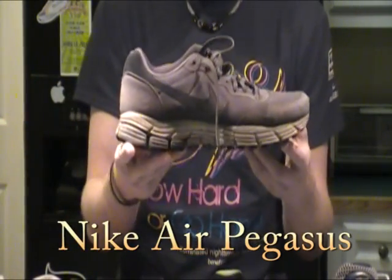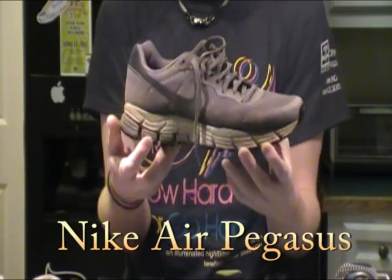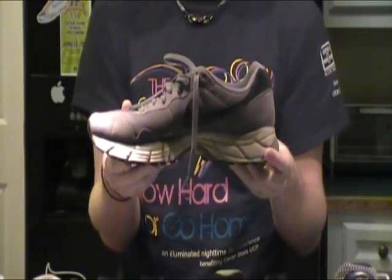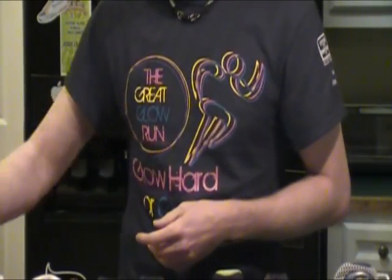This is a shoe that kind of started it all for me as far as running. Most of my PRs are also held in this shoe. That's why this shoe looks kind of bad. This is one of the oldest running shoes I've hung on to. I've donated a lot of them, but the Pegasus holds a little bit of sentimental value. Of course, with the Air Pegasus name, Nike uses air for their cushioning.